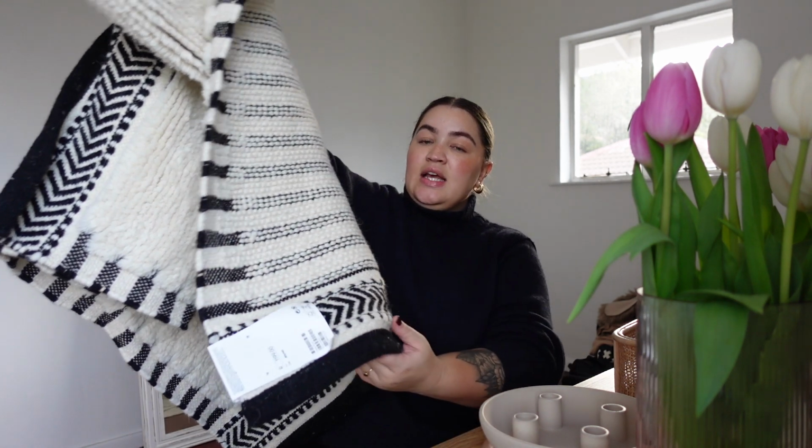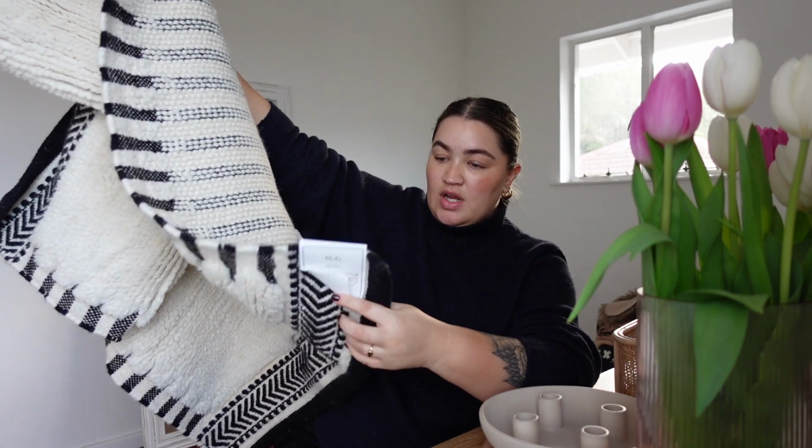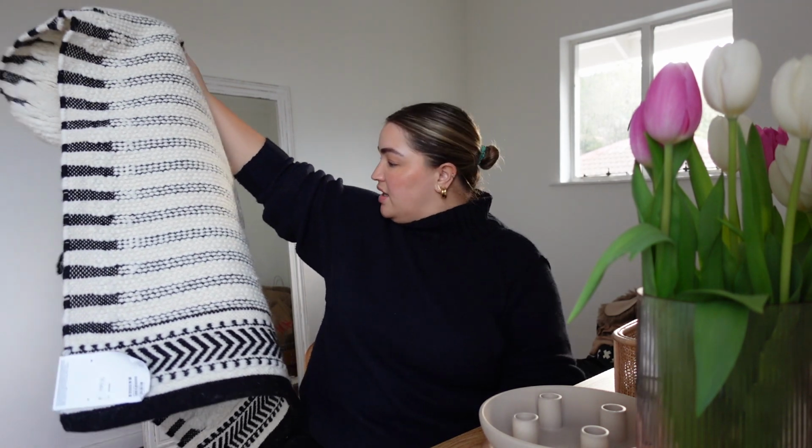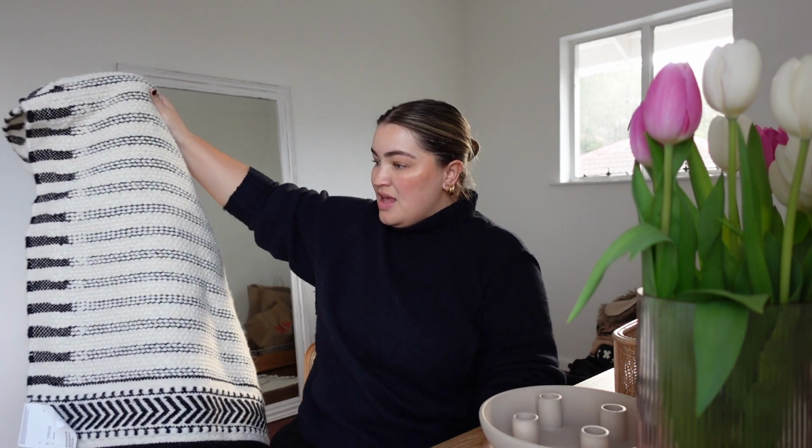And I really like the brown, and I struggled to find that in store. I showed this guy in one of my previous vlogs, and I really liked it, but now I'm not certain because I have my Lorena Canals rug in my office currently. This could work elsewhere in the house, but I'm not certain where yet.